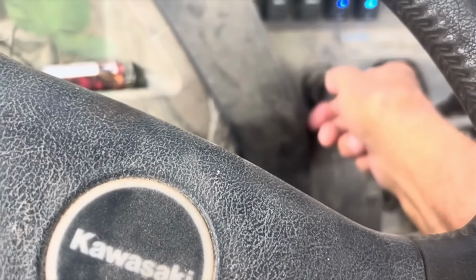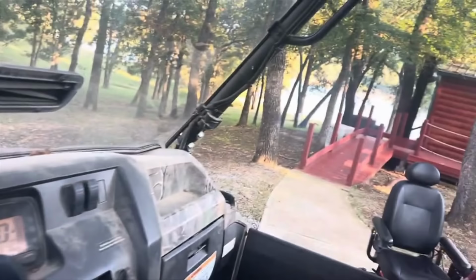Okay, guys and girls, let's go for a little ride. I have my beautiful Chris with me. You ready to go for a ride, baby? No, I don't know. Let's go look at some pecan trees. People have been asking about the pecan trees. Let's go check them out and see how big the pecans are.